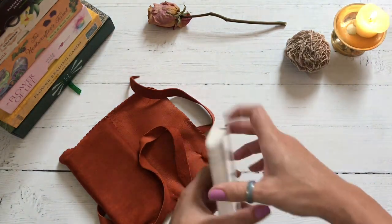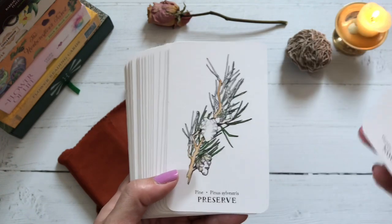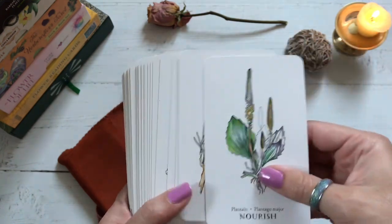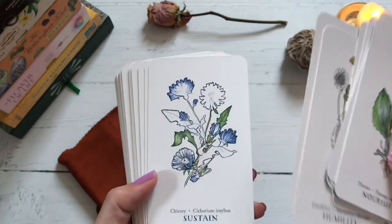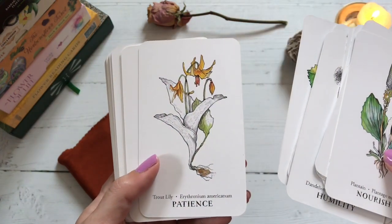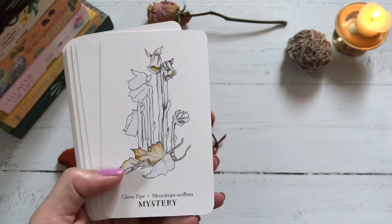I've also had this for a little while. Most of these decks are not new. Maybe one is new-ish, but most of these are pretty old. And this one again is very simple. It does have the word, what the plant is, and the keyword. But it's simple in color, and you can see that it's comprised of maybe one or two colors on each card, which again is really good for chakra work. So yeah, I'll let you guys just look at those cards. So pretty.